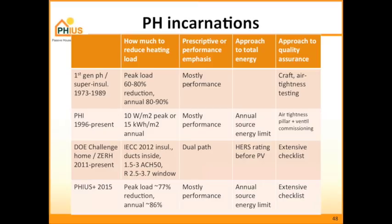So those first generation folks had a somewhat flexible idea of how low they were going to go, and what they talked about was a peak load or system capacity reduction, furnace size reduction, of 60 to 80%, maybe an 80 to 90% savings on the annual heating bill. And there were other related concepts, like point source heating being sufficient. So it really was mostly a performance concept, although the package of measures that they came up with is the same that we talk about today: the super insulation, the air tightness, the good detailing, heat recovery ventilation, and a modicum of solar gain. But they had enough to worry about with just heating and cooling. They didn't really address the other forms of energy use that go on in the building, and the quality assurance was mainly a matter of craft.